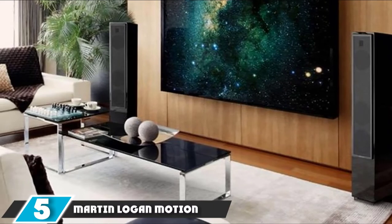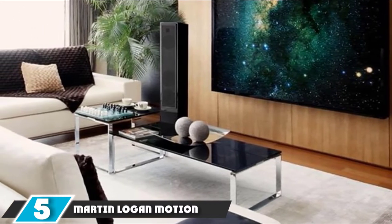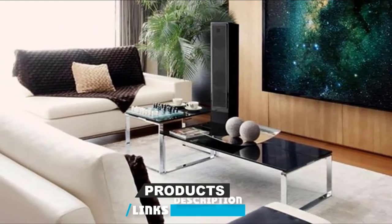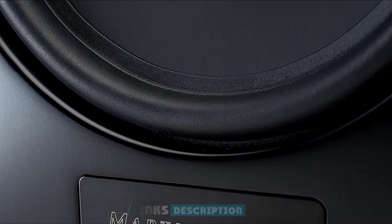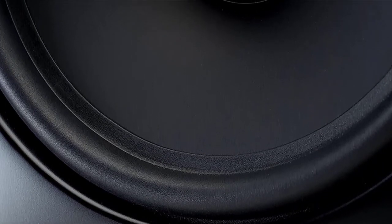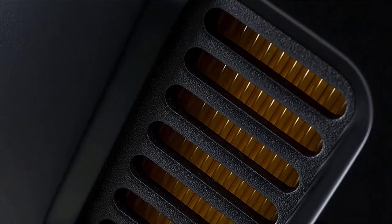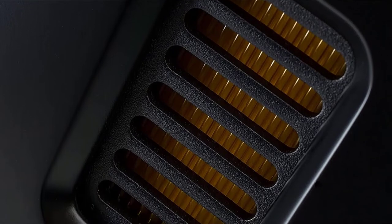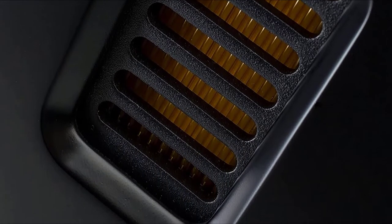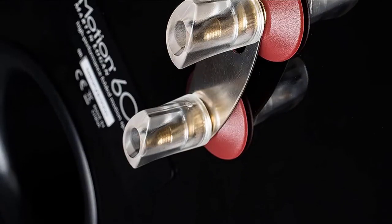The number 5 position is held by Martin Logan Motion 60 XD. If you are looking for high-end surround sound speakers to integrate with your existing home cinema system, go for the Martin Logan Motion 60 XD. These speakers deliver some of the best surround sound performance with incredible soundstage. They can produce sounds that you may not have heard before in music and movies, and deliver extremely efficient dynamic range. The build quality of these speakers is also high-end and premium. They are among the very best surround sound speakers that come highly recommended.